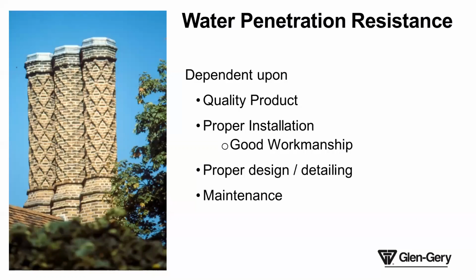So the primary keys to water penetration resistance, the things that they sort of depend on. Number one are going to be quality products. Number two is going to be proper installation or workmanship along with that product. But the design, the way that the material is designed, the way it is detailed is just as important, if not more important, than either of these. We have standards which ensure, or should ensure, typically ensure, that we're going to have a quality product. When it comes to installation and workmanship with the masonry assembly, obviously that is something that is very, very important.